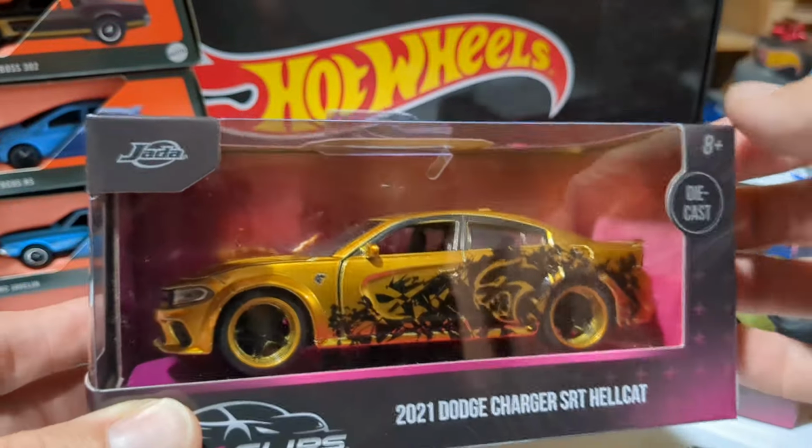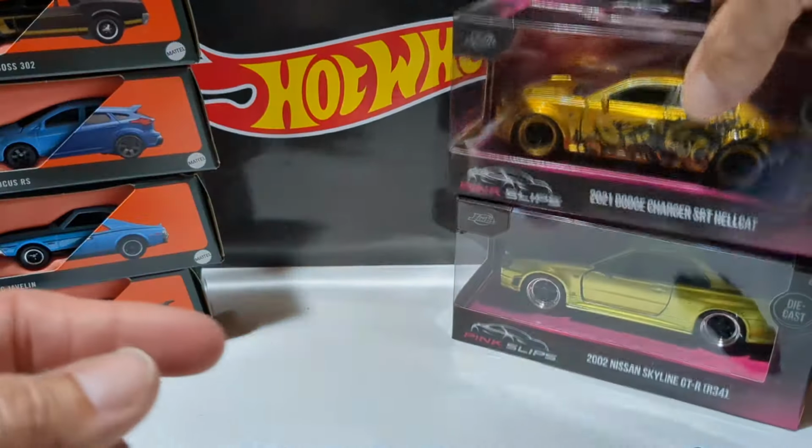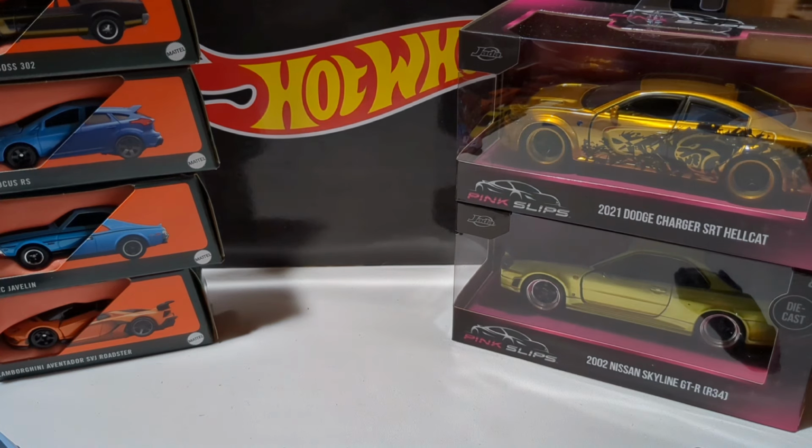If you collect scales like this, Pink Slips has some pretty cool different stuff. It's all Jada, so it's castings a lot of times that you've seen before, but definitely doing some different things with the paint schemes that I'm here for.